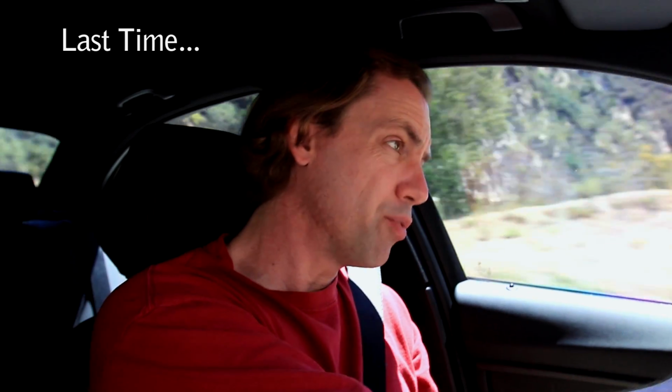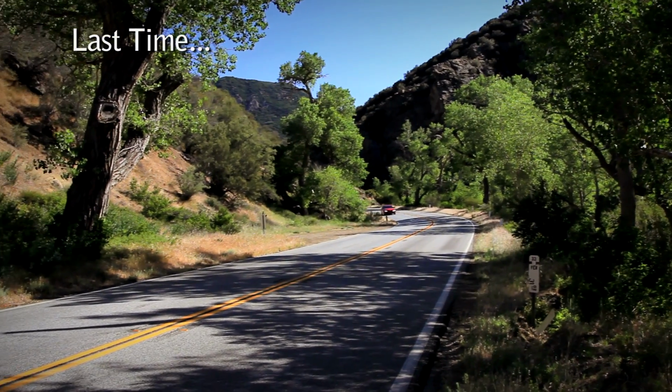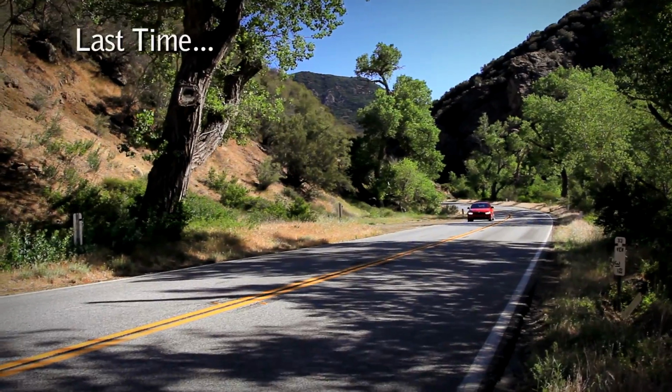The steering has a great weight to it, which BMW has always done pretty well, and I do feel like I'm connected to the tires, but I don't feel as dialed into the chassis as I have in other 3 Series.